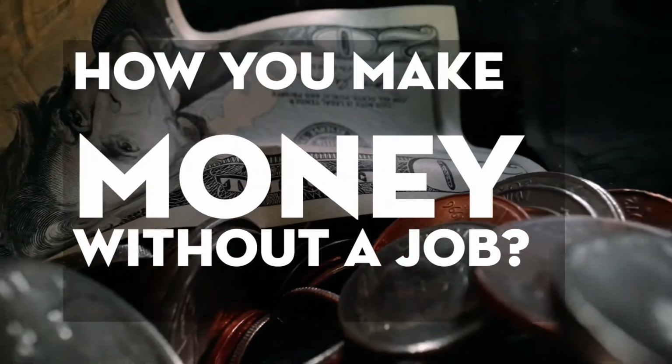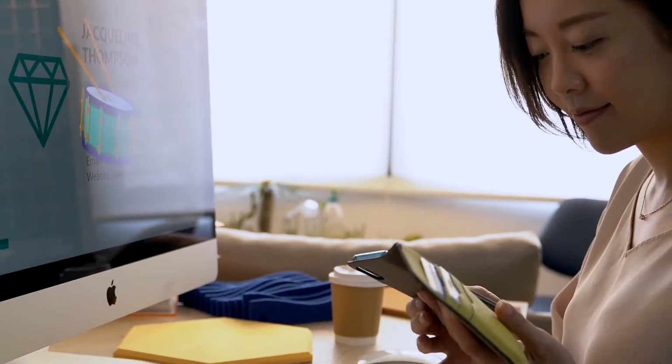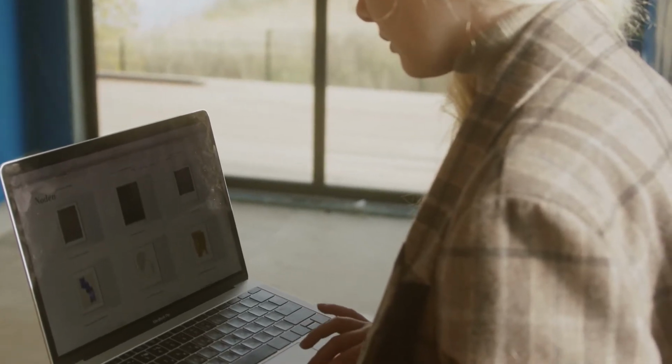Here's how you make money without a job. In this digital age, there are more and more freelancers jumping onto the internet to make money here, and most of them are without a regular job. Their only job is to do freelancing work online, and here is what you can do.